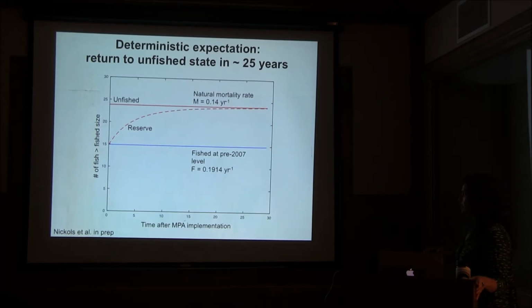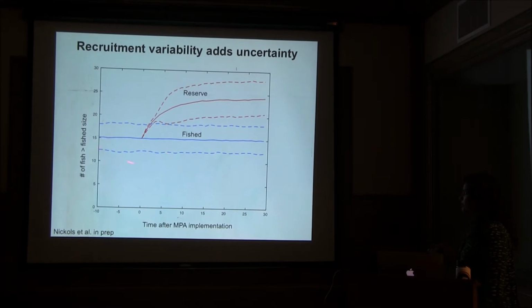If you incorporate recruitment variability, so what I do is I add recruitment in sort of randomly, and then I look at the envelope of outcomes of a bunch of different model runs. So that's what's showing here. Now we've got variability around this fish population. This is the mean of the model runs, and then these are within the 95% of the values from the different model runs. So a fish population, put in a reserve and it increases. And you see some difference between the reserve and the fished population if a measurable amount of fishing occurred. But there is this overlap that occurs for about 10 years where you wouldn't be able to tell the difference between a fished population and a reserve population because of the recruitment variability.